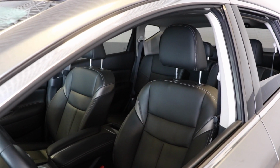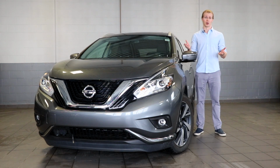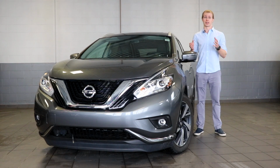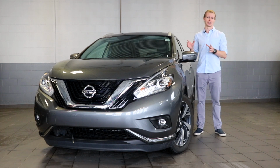Now you might be thinking, but the Rogue's also a 5-seater. It's a similar-ish size. Why wouldn't I just go with the Rogue? And that's a very valid point. You're right. It's also very similar to the Kicks and the Qashqai because those are also 5-seaters. The Murano, though, is the most luxurious 5-seater that Nissan sells.